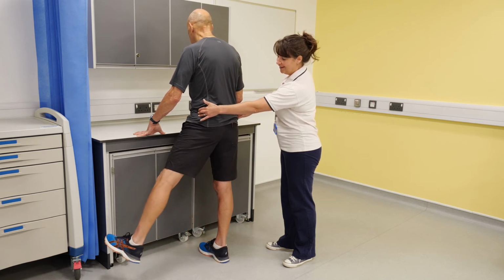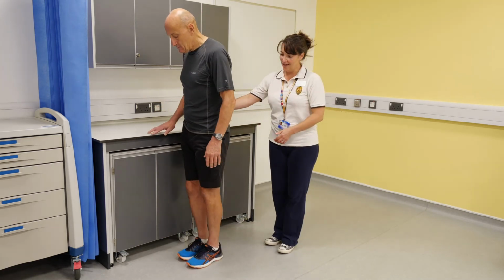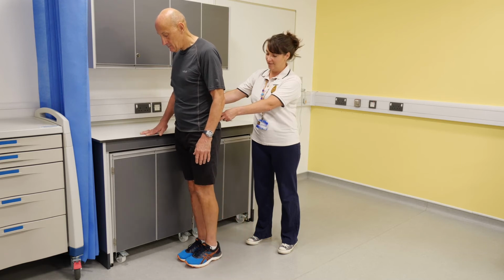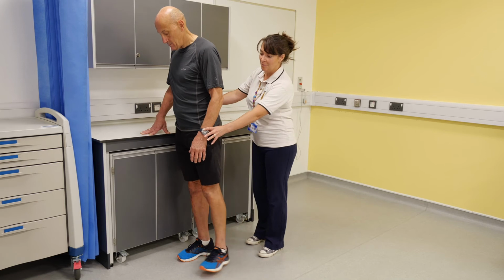Okay. Get Paul to turn sideways. Do the same again. The body stays really still and just the leg moves out to the side. You can do this by popping your hand on your hip.